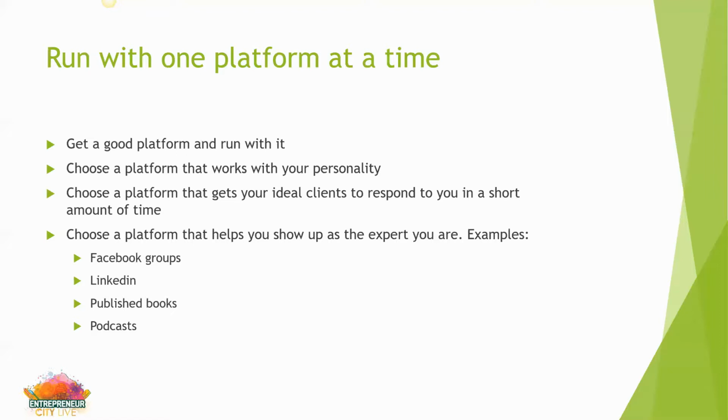And choose a platform that gets your ideal clients to respond to you in a short amount of time. That's another thing. If you've chosen a platform like Twitter, and I'm just using that as an example because this is the experience I've had with Twitter, where you message somebody and they're not as active on Twitter, and it takes months to get them to respond. As much as it is a long-term play when we're nurturing our leads, you also want to be realistic with filling your programs. So if you are on a platform, make sure that they'll respond to you in a short amount of time.